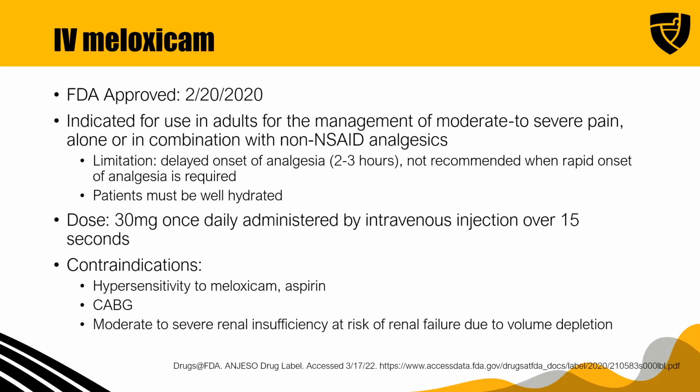IV meloxicam is the new kid on the block. It was approved just a few years ago, back in 2020. It's indicated for adults for the management of moderate to severe pain alone or in combination with other non-NSAID analgesics. What's really great about IV meloxicam is that it's a once daily treatment. A patient could present to the clinic and could have it done there. So that's sort of a unique piece of it, since it's just once daily, or for patients who are maybe averse to getting injections, but need the IV medications.